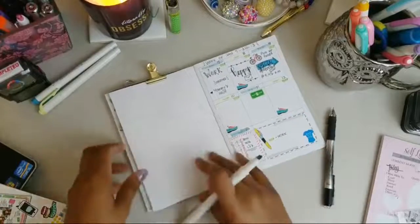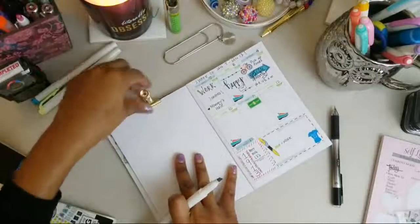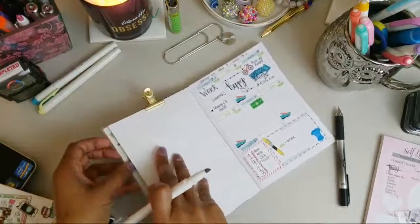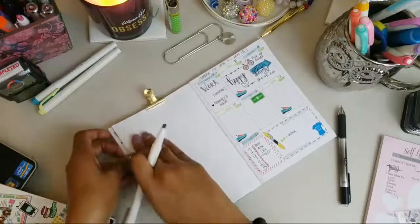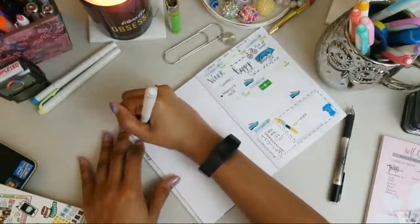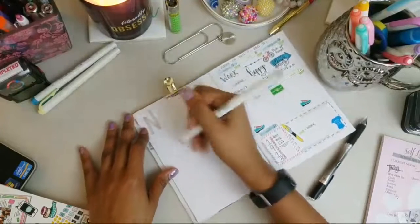So what we're going to do over here is first take these paper clips and things off. And there is one more thing I need to take off. Okay, nah, that's fine. And so this is going to be my page for notes on the other side.